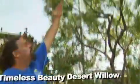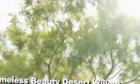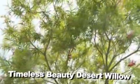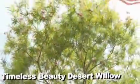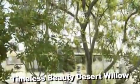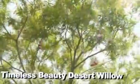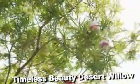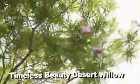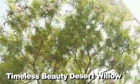We want to start with desert willow, which is over the top of us. This is a beautiful tree. This thing is planted out in our parking lot. It's a south-facing parking lot surrounded by asphalt. And this thing blooms all summer long regardless. Last year when it was 110 degrees, this plant had several thousand flowers in full bloom. And so desert willow just never stops blooming. It's one of the most heat and drought tolerant plants and the easiest plant you'll ever grow. This particular variety is called Timeless Beauty.